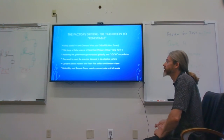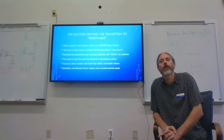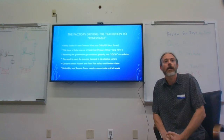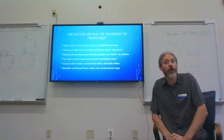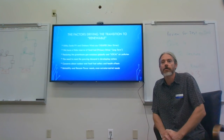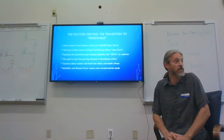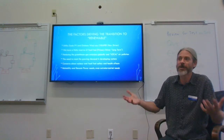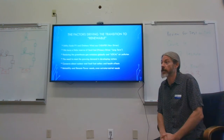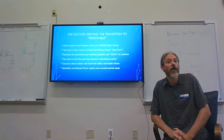And last but not least is the reliability and remote power needs, even extraterrestrial needs. You guys hear any SpaceX news from this last week? No? So SpaceX sent the first true commercial astronauts to space. In other words, everybody that has gone before these four people have either been billionaires who own the company, Richard Branson, Jeff Bezos, or they are scientists that are studying something in space. But SpaceX, for the first time, sent four people.